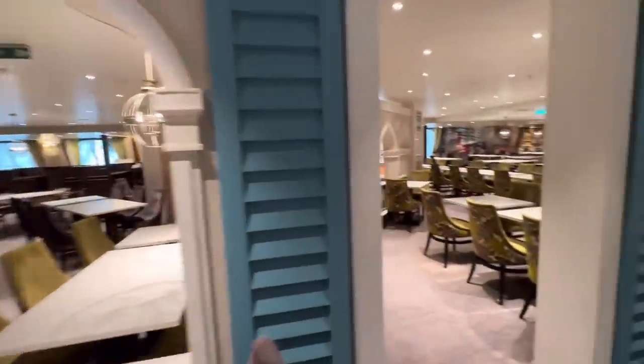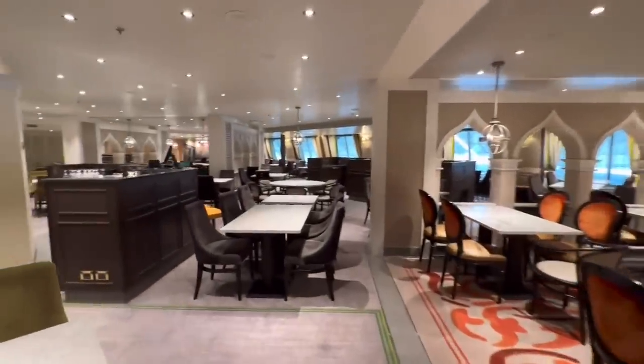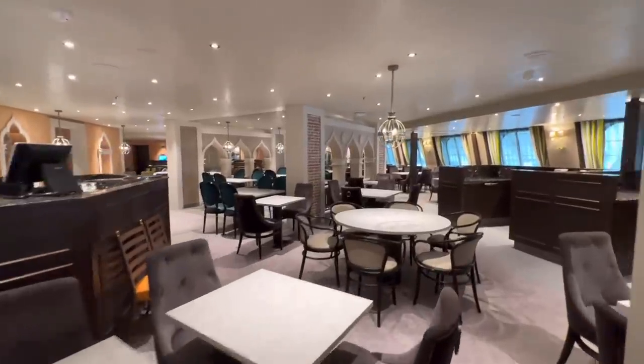Now it's time to do some exploring. First of all, let's take a look at the Marco Polo restaurant. This is nice. Very elegant. Like I said, Carnival, you can tell they put some time and money into this ship, and well, there's a lot I want to show you.